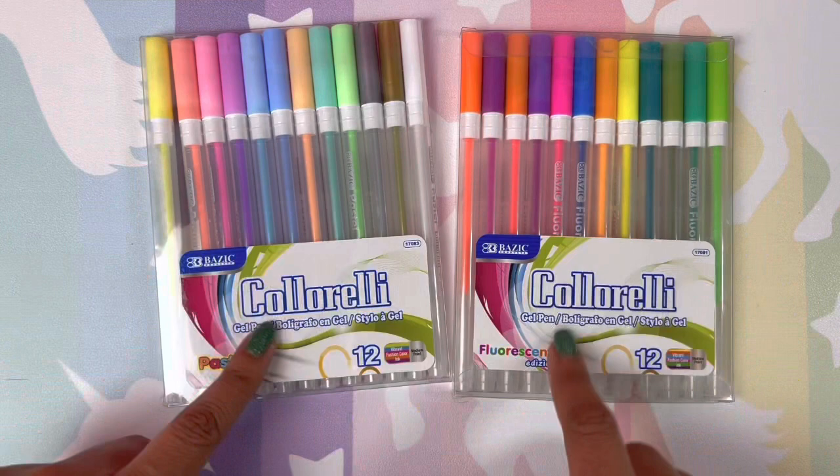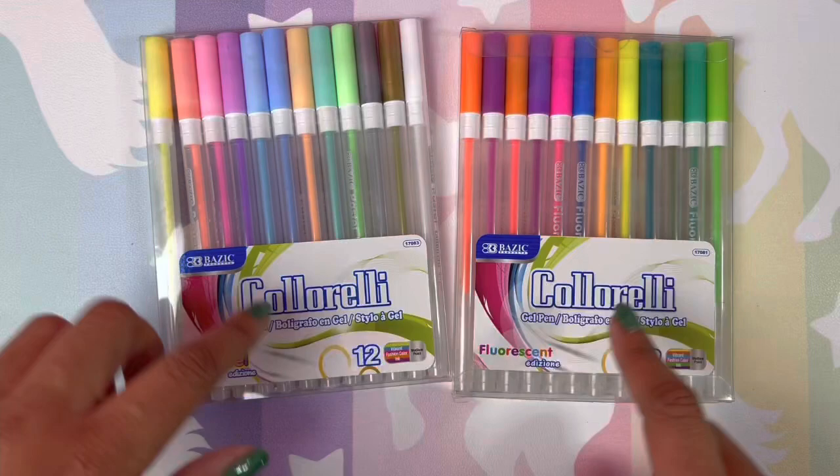These are really nice gel pens. And they are super cheap, guys. Check them out. They're on Amazon. All of these links are going to be below. So excited to get these too.